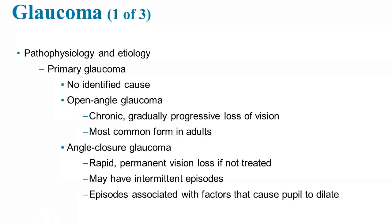We look at the different types of glaucoma. Primary glaucoma, as I said before, no identified cause, and then there's two other kinds: open angle glaucoma, chronic, gradually progressive loss of vision. This one is the most common form in adults. Okay.